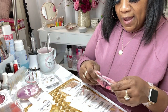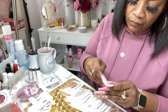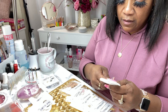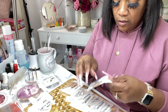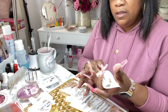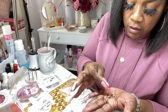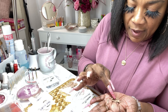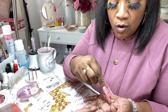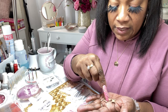Okay, so we got these. How many pieces did they put in here? You guys, they only put 4 pieces in here. Let me see what it says. They only put 4 pieces in this one. Let's look at them closer. Okay, so we have 2 teddy bears. Both teddy bears are made differently. Y'all know Psycho Bunny? One kind of looked like Psycho Bunny, and the other one is a teddy bear.